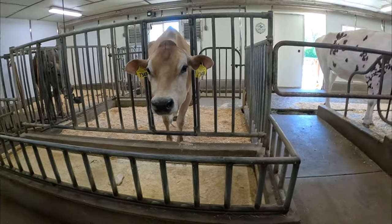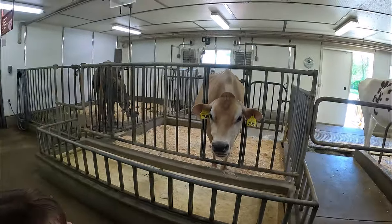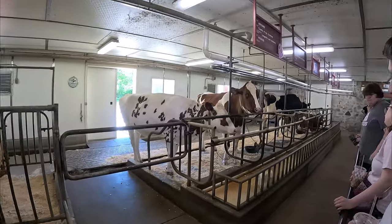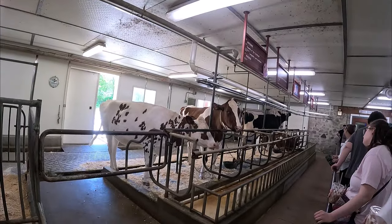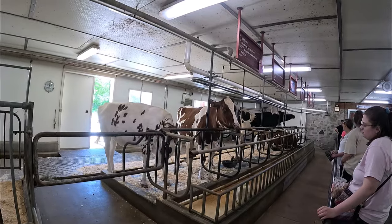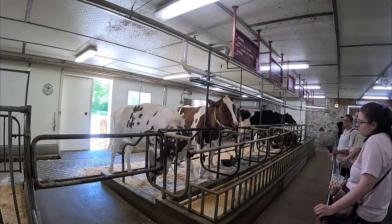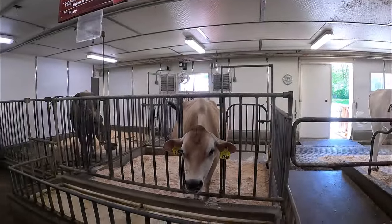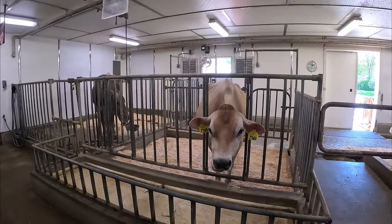But we always try to make a stop at the cow barn because there's all kinds of other facts, and I always try to encourage them to continue to learn. And the best thing I heard all day was there were two kids that said, oh look, the ones on the end make white milk and the ones on this end make chocolate milk. So that was really cute.